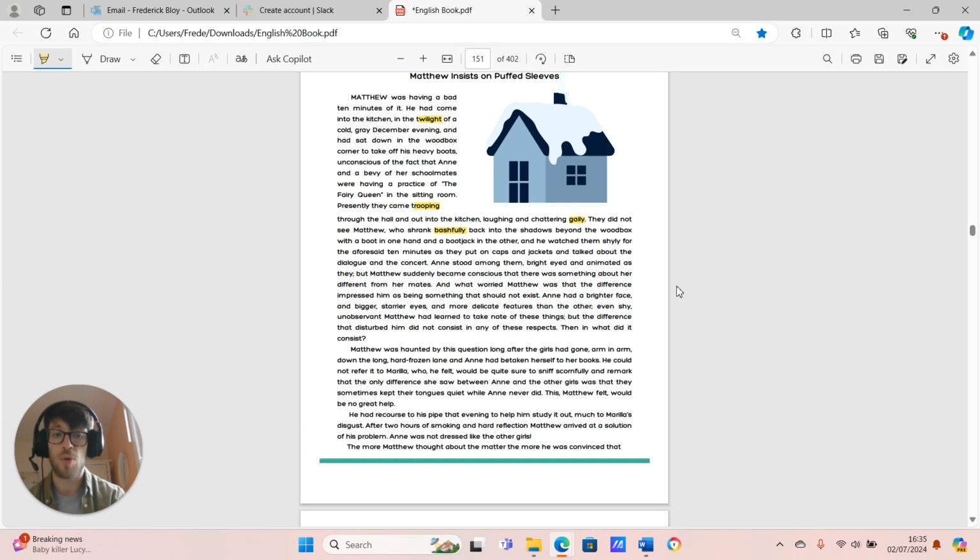Anne stood among them, bright-eyed and animated as they, but Matthew suddenly became conscious that there was something about her different from her mates. And what worried Matthew was that the difference impressed him as being something that should not exist. Anne had a brighter face and bigger, starrier eyes, and more delicate features than the other. Even shy and observant Matthew had learned to take note of these things. But the difference that disturbed him did not consist in any of these respects. Then in what did it consist?